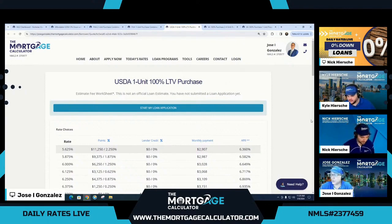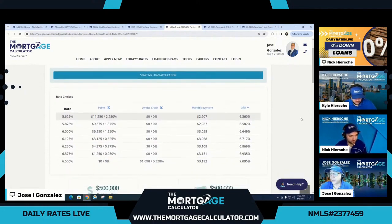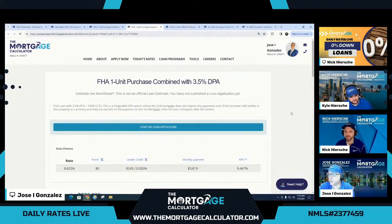So where most loans would hit a hard stop because of the rural nature of the property, the comparables being too far away, and the different things that being a rural property would face, USDA will accept those parameters. And really great rates on top of that, because you're looking at here 6.5% with a little bit of a lender credit, and then you're looking at buying it down all the way to 5.625%.